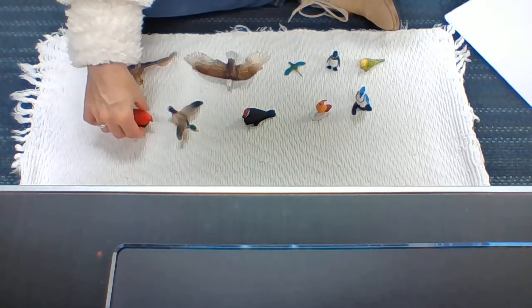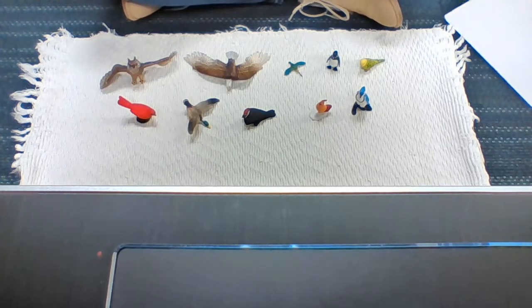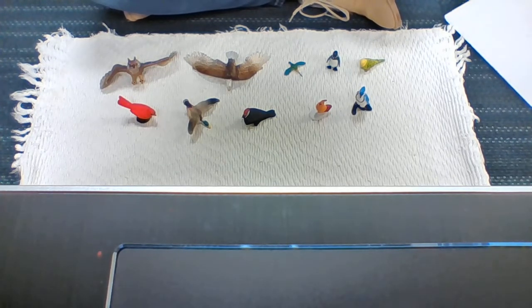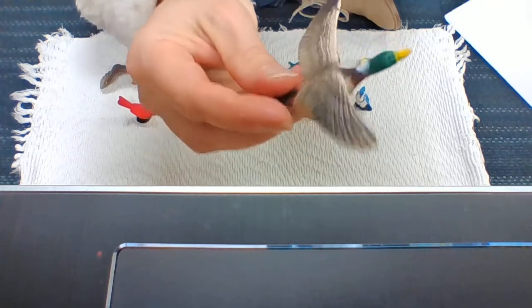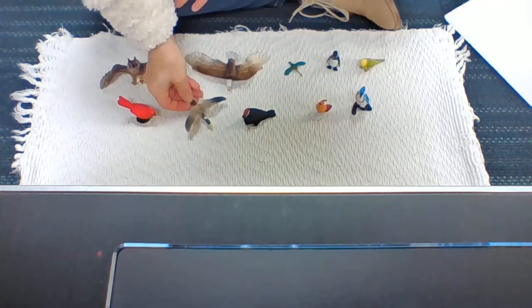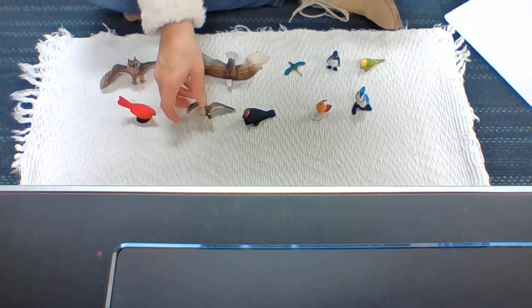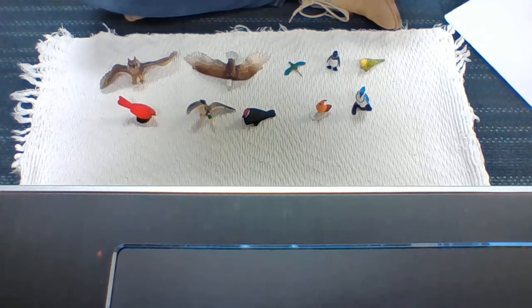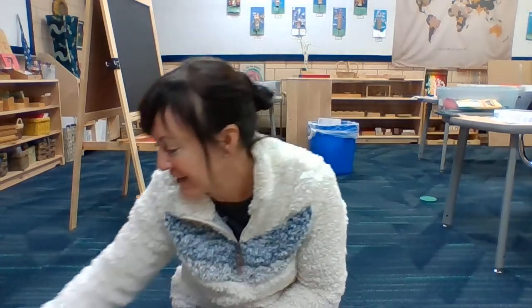What are all of these animals? They all belong to the same group. They don't have fur on their bodies. They have feathers. Yes, they are covered with feathers. What group of animals is covered with feathers? Yes, these are all birds. Let's find out some facts about birds.